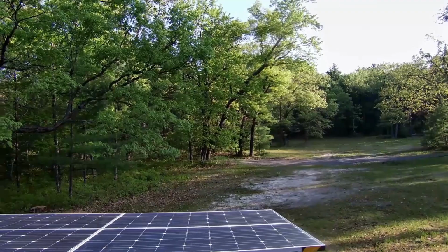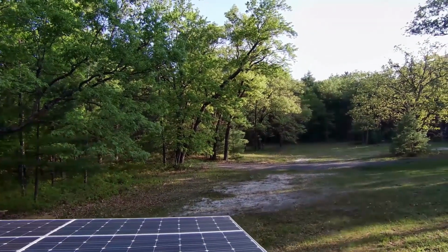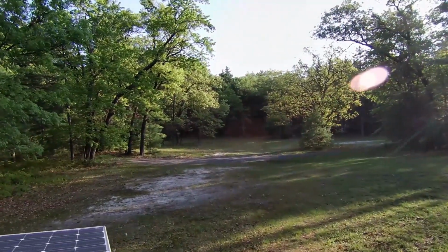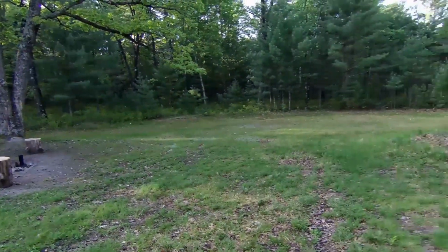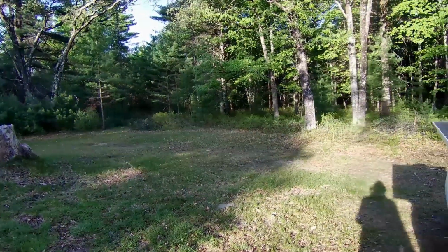This is the end of the road for the camping area. It comes out into 2 meadows. There's actually maybe kind of 3. One over there, and then this side of the road. Big fire ring there. Huge meadow. Lots of room for even big Class A's could get in here.